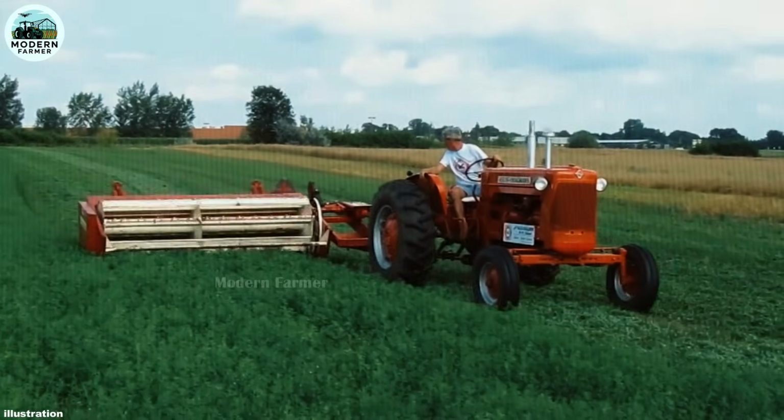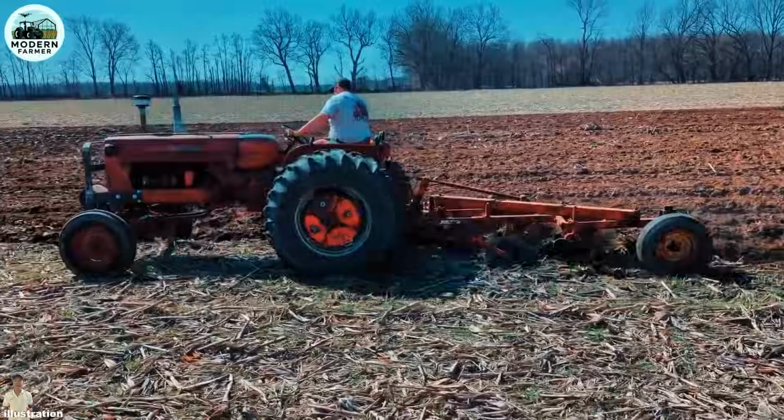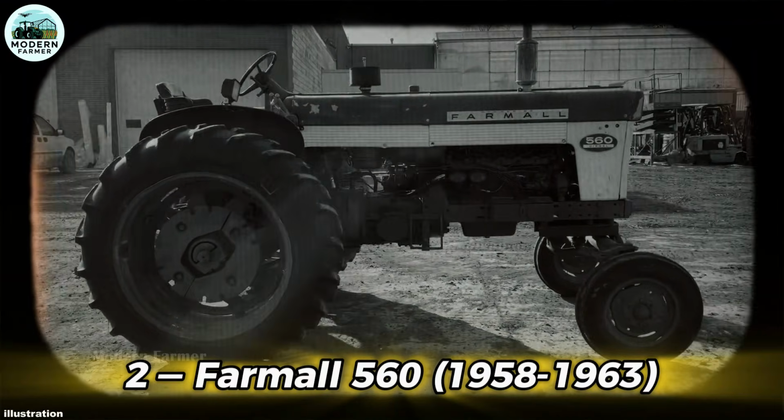Still, the next tractor took hydraulic usefulness to a level where even today, plenty of farmers would look at it and say, that machine could still earn its keep. Number 2. The Farmall 560.